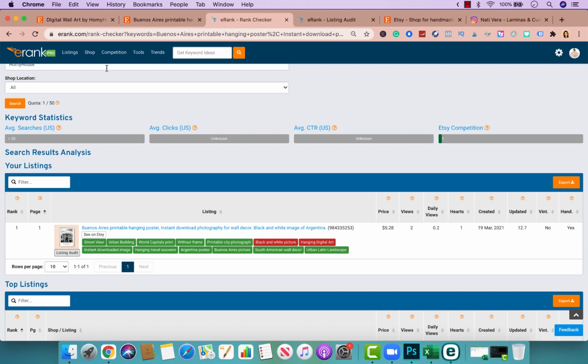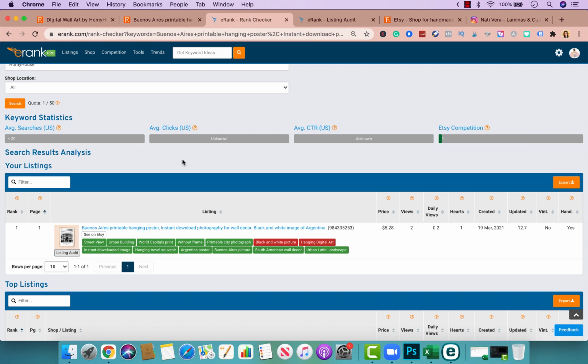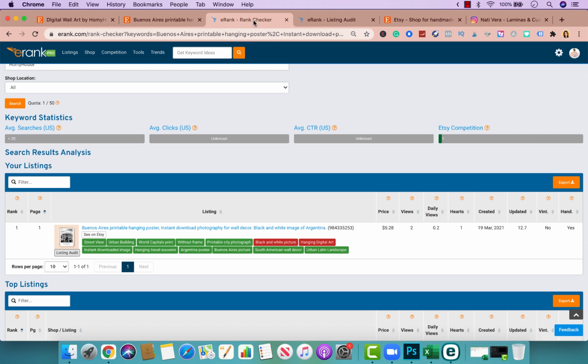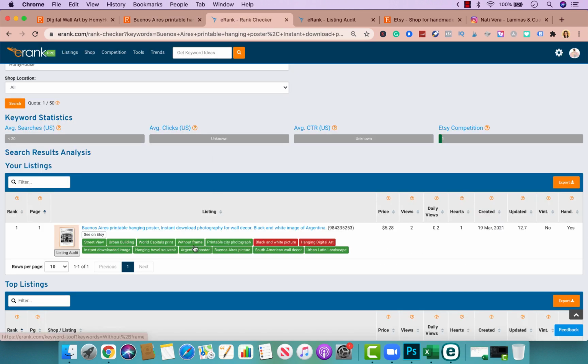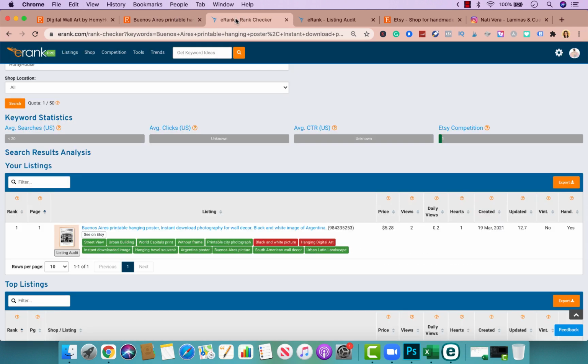So I'm using eRank Pro, in case this looks a little bit different to you guys. And I'm just going to be looking at the keywords that she wants to rank for. She should add them to her actual title, right? Because that's one of the places that Etsy matches search queries with customers. So one of her keywords is Buenos Aires printable hanging poster. She put that as the main keyword that she wants to rank for in the beginning of the sentence, but she doesn't have it as a keyword. She has Buenos Aires picture, but this is Buenos Aires printable. So it has to be exactly what you wrote. She has Argentina poster. She has Argentina here. So it seems like she's not optimizing her title and tags for relevancy, which is really important for you to get found in the search engine.